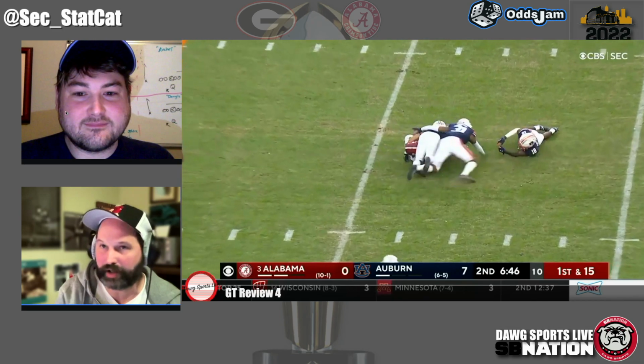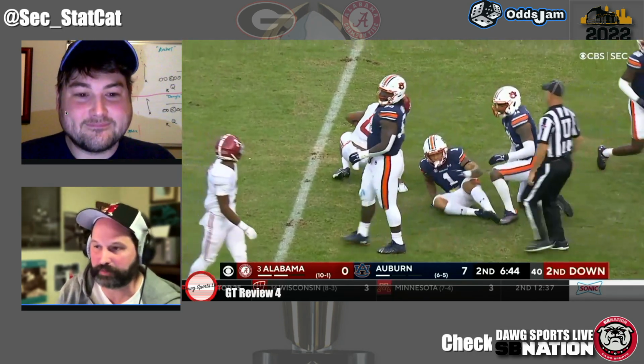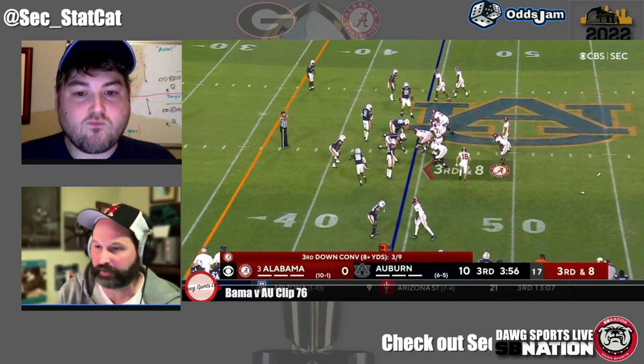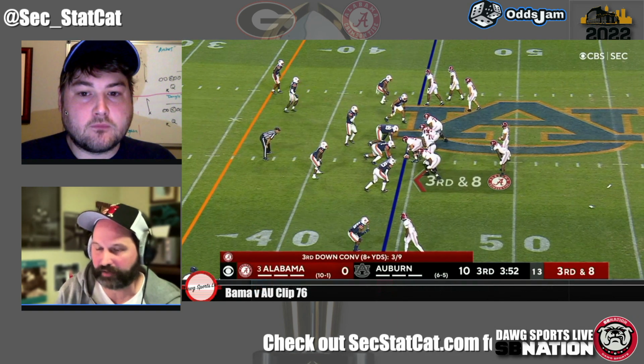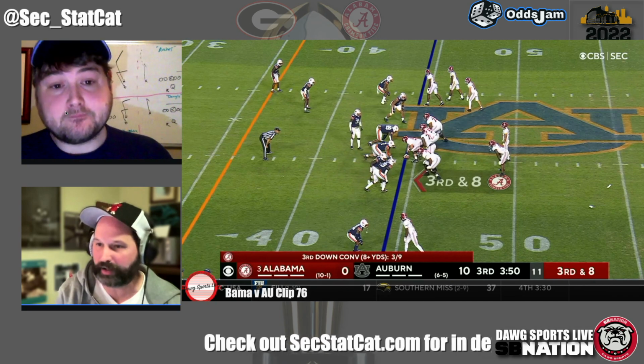And they did not run it in the Arkansas game, which was surprising to me, as much offense as there was in there. They only ran it a few times in the LSU game, which makes me think they didn't want to put all of it on tape. Am I wrong?